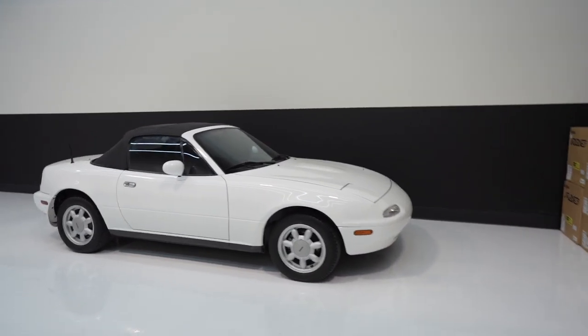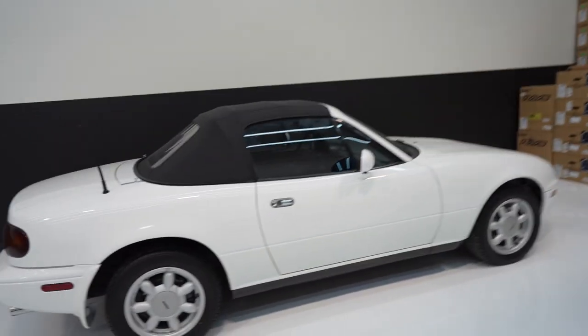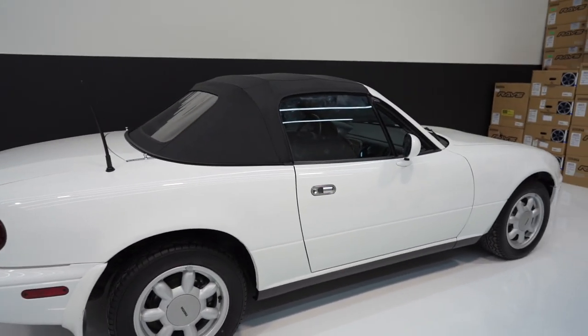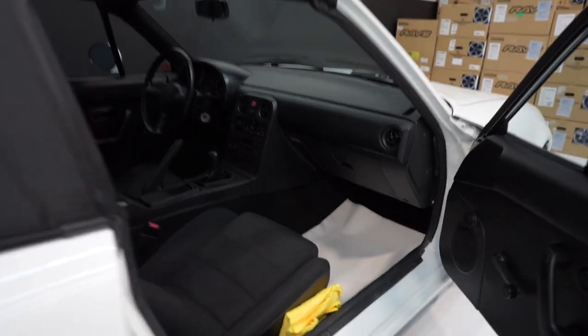So this car is 25,000 kilometers. One owner, Miata. Is this one going to turn into this one too? No, he won't let me touch this one. So it should be in the museum, to be honest. Wow, you guys. Look at the inside. How did you guys find this one? I just found it on local market. It's been on for two weeks.